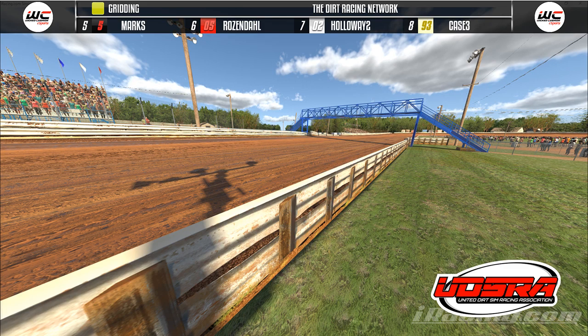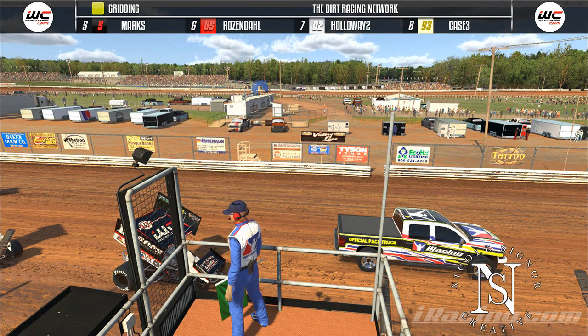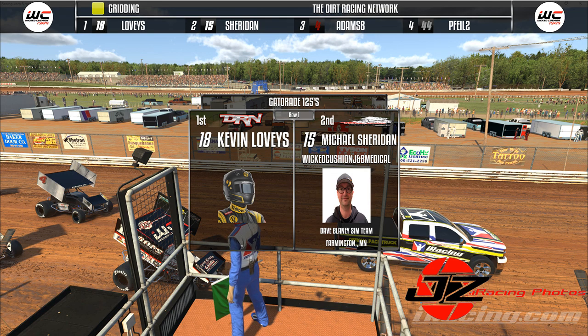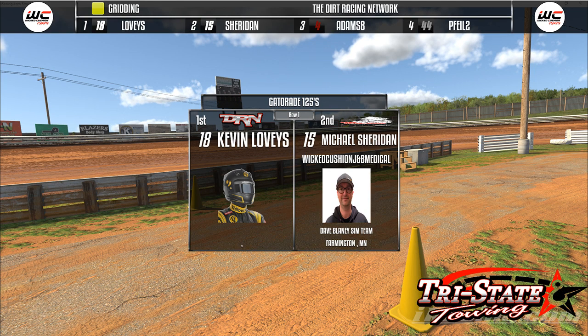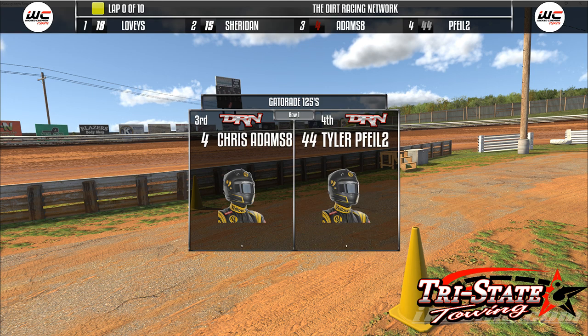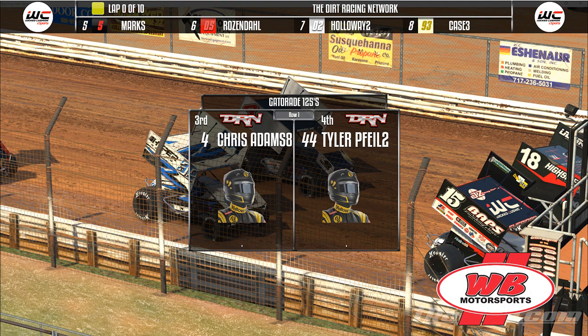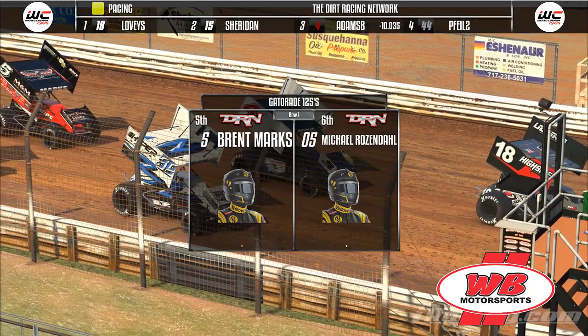Get the final heat race gridded out on the front stretch here. We've got 8 locked into our feature already. It's going to be Kevin Lovey's on the inside of row number 1. He starts pole for this final heat race. And on his outside, going to be the 15 car out of Farmington, Minnesota, going to be Michael Sheridan. Row 2 on the inside, Chris Adams. Auto applied in the 4 car, and on the outside, Tyler File in the 44 car.